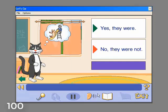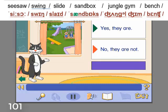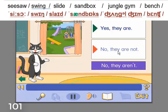Were they in the sandbox? Are they in the sandbox? No, they aren't. Good. They're on the bench.